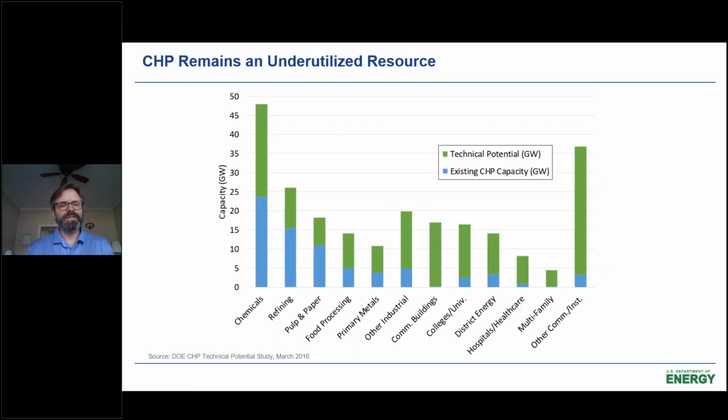This is based on a study that came out a few years ago from the Department of Energy. This is the technical potential that's still out there. And so you see in the blue, the existing CHP capacity that's available, and then the technical potential. There's still a significant amount of technical potential, and that's all the green bars there. Across the industrial and manufacturing space, of course, there's just a lot of needs for thermal energy, as well as a lot of needs for more resilient power systems. So once again, not surprising there. But then also you see, once again, a wide berth of different types of CHP applications that are still applicable, especially in the commercial and institutional space as well. Next slide.